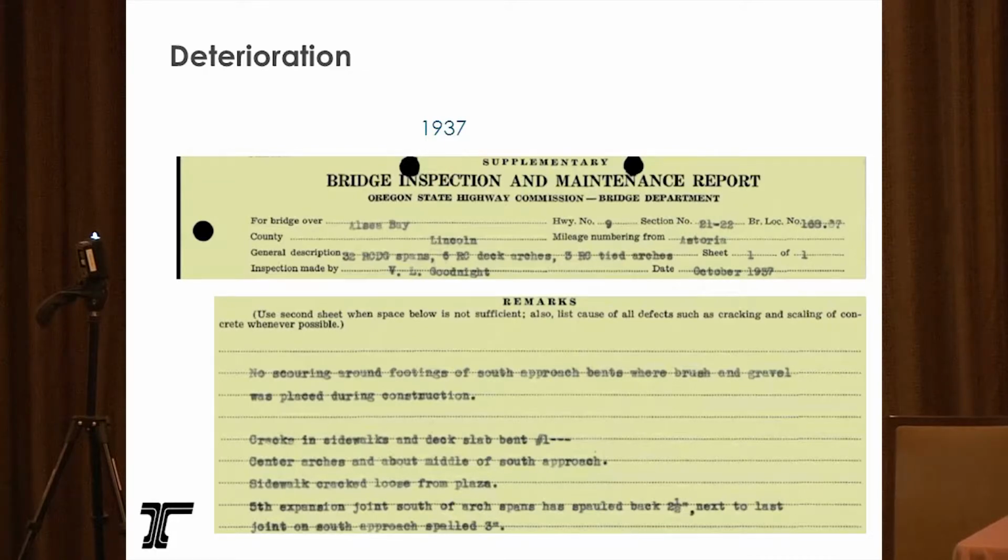So, how it deteriorated after that. 1937, the first inspection. We actually have their inspection report. October 1937, they were already worried about scour. They didn't notice any. That doesn't mean there wasn't any, it just means the sand filled it back in again.